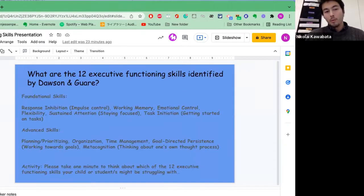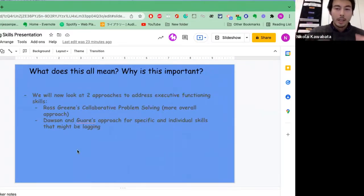So what we're going to do now that we know what the executive functioning skills are, we're going to look at two approaches to address these executive functioning skills. What do we do? Okay, we have a child, we have a student, we have an adolescent who has challenges in these executive functioning skills, 1, 2, 3. Okay, what do we do? All right, and we're going to focus on two approaches here.